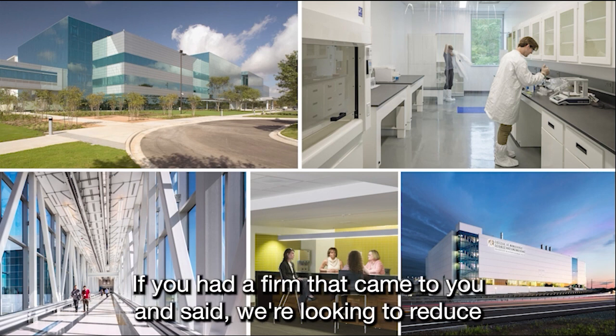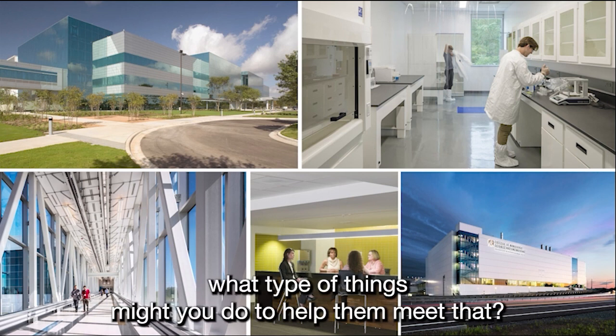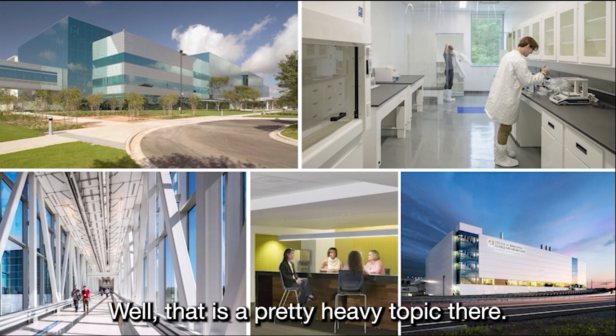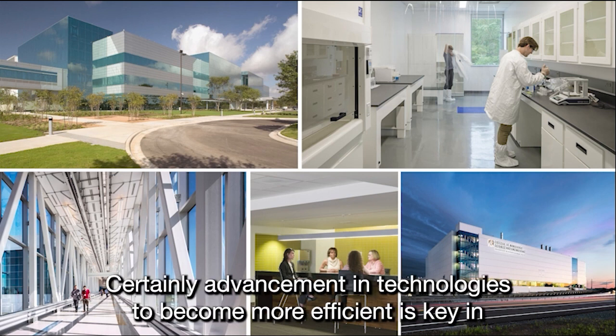If you had a firm that came to you and said, we're looking to reduce our environmental impacts by like 50% or something like that, what type of things might you do to help them meet that? Well, that is a pretty heavy topic there, but it's the direction that we need to go as an industry, certainly.